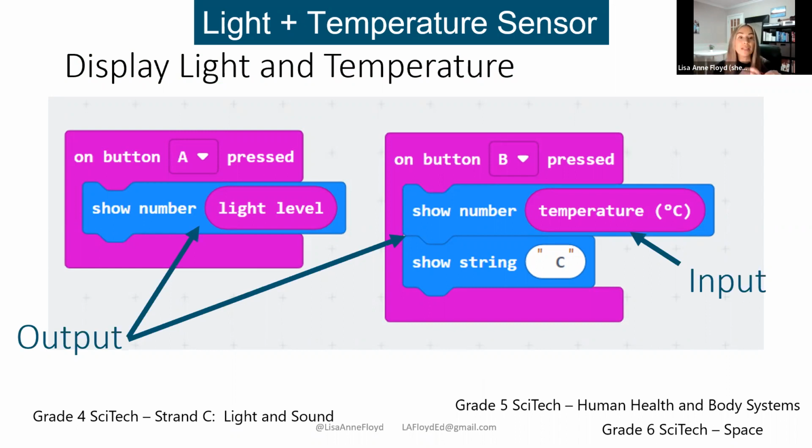Students can go around and collect data about different rooms, different areas of the classroom. They can go outside. They can determine, perhaps, where the best place is to grow some seeds, in terms of light and temperature. They can take this value throughout the day and graph it. I think a bar graph would be a good way to collect data about different classrooms or different areas. They can connect this to human health and body systems as well.